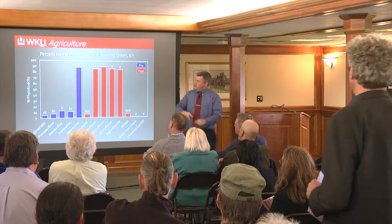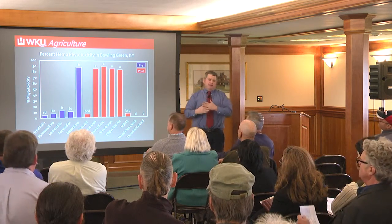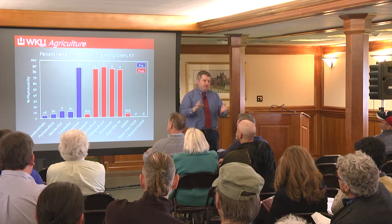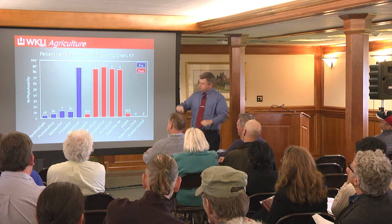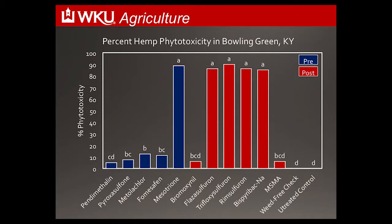This first graph is from the Bowling Green location, and we're looking at phytotoxicity. This is a visual rating of how much of the hemp was damaged by the herbicide. We evaluated these periodically, but this data I think is about 3 weeks post application of the herbicide. The blue bars are all the herbicides that are pre-emergent. So we planted the hemp and sprayed the herbicide before it came up. The red bars represent post-emergent herbicides, and those were applied when hemp was about 12 inches tall.